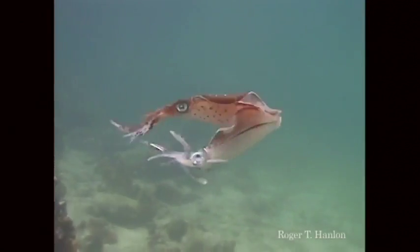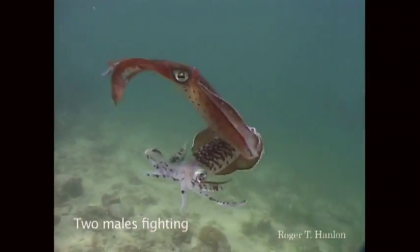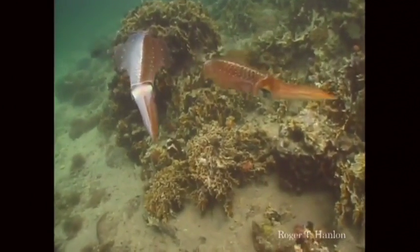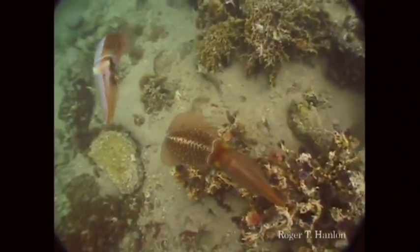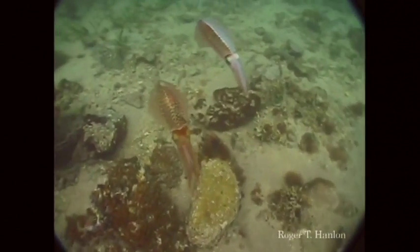In the next bit, we're going to see a couple of squid. These are squid. Now, males, when they fight, if they're really aggressive, they turn white. And these two males are fighting. They do it by bouncing their butts together, which is an interesting concept. Now, here's a male on the left and a female on the right. And now the male has managed to split his coloration so that the female only always sees the kinder, gentler squid in him.